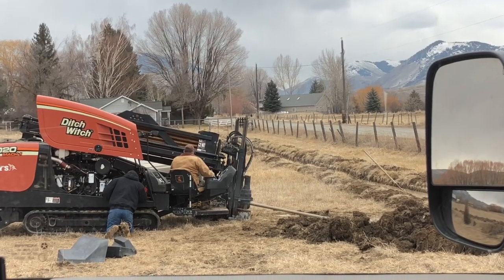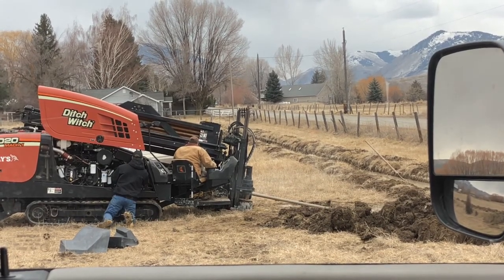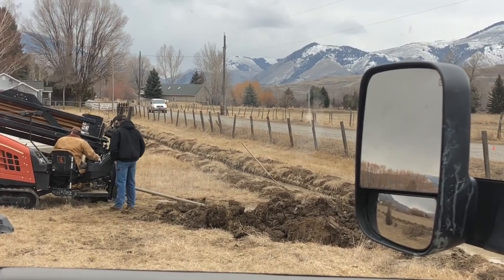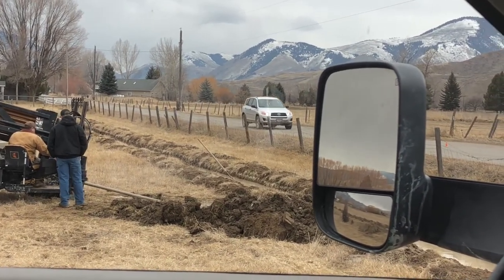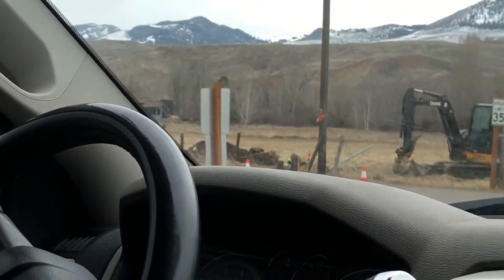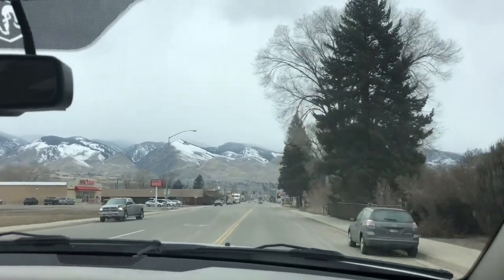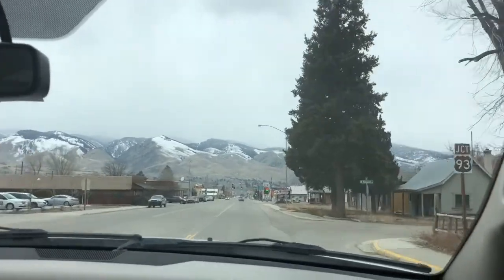Josh is just making sure everything's running good while they're drilling. These are directional drills. They're used to basically tunnel holes for gas lines, underground power lines, lots of different things. This one in particular is coming out right across the road, right there. So this is Main Street going through Salmon, Idaho. Got just a bunch of little local businesses.